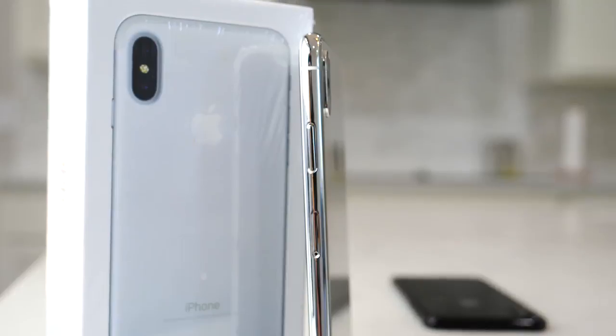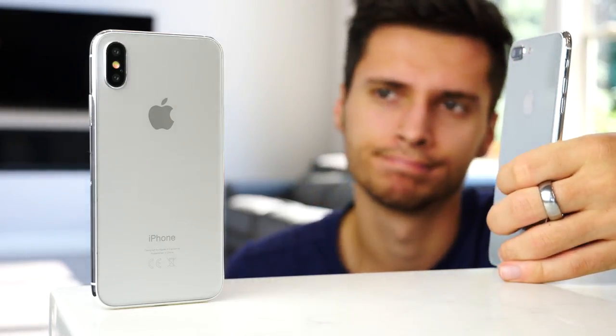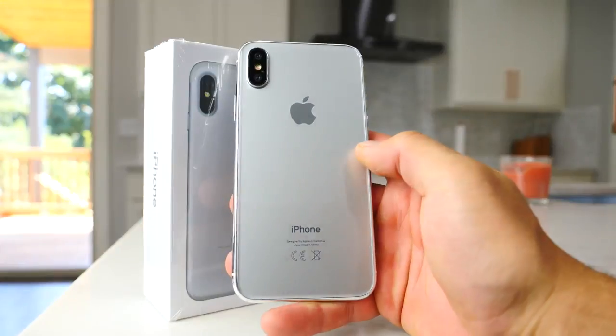I wanted to talk about the drawbacks of this revolutionary new product. Don't get me wrong, I am completely obsessed with it. I'm so happy this design came to light, but it's not without its drawbacks. So let's talk about those in this video and why you should not buy the iPhone X. In fact, 10 reasons not to do so.